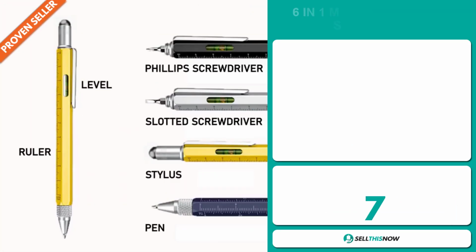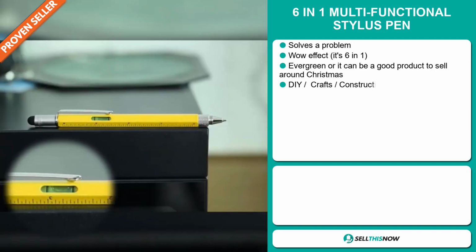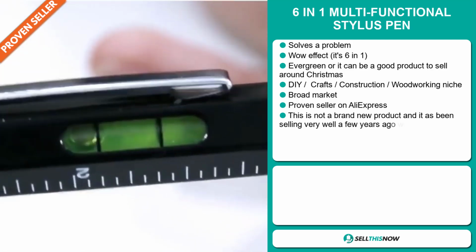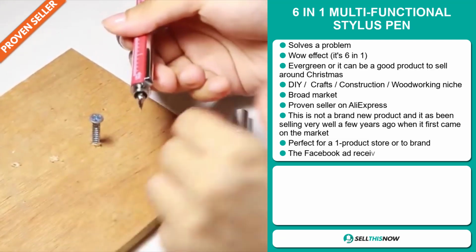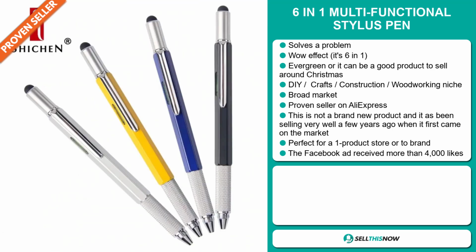Our next product is the 6-in-1 multifunctional stylus pen. Now this is an obvious problem solver. It definitely has that wow effect. It's 6-in-1, and it's an evergreen product, or it can be a good product to sell around Christmas. It falls under the DIY, crafts, construction, woodworking niche market, and we also think that this item has a broad market base, and it's a proven seller on AliExpress with many orders.